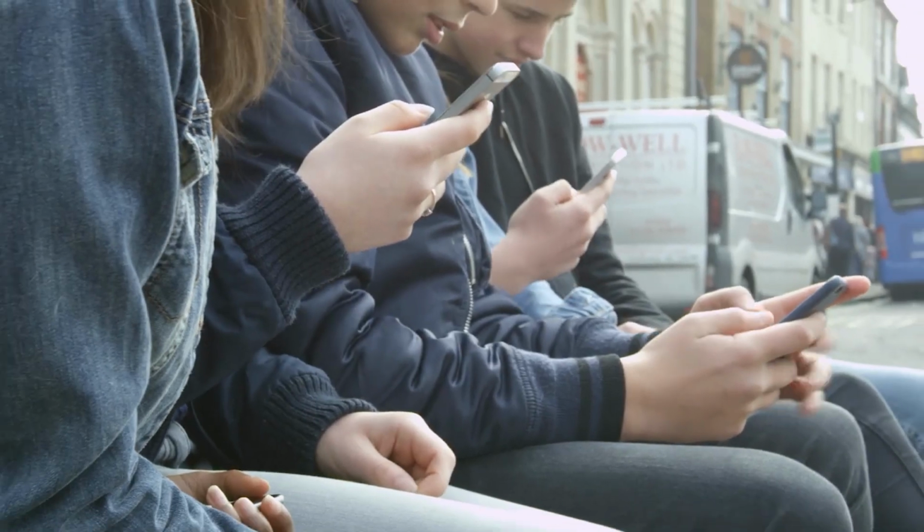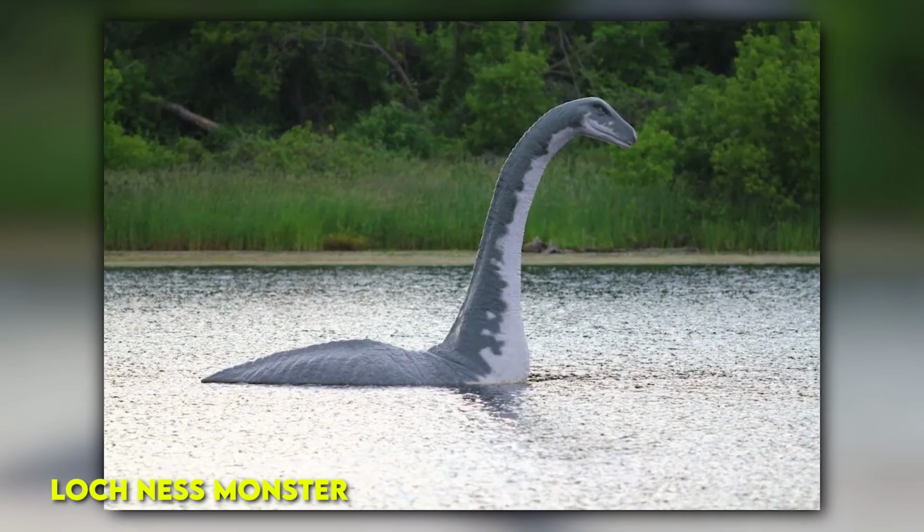Some speculated that it could be an ancient, unknown species from the depths, while others believed it might be a version of the Loch Ness Monster, while many suggested it was simply a large eel that had dried up.